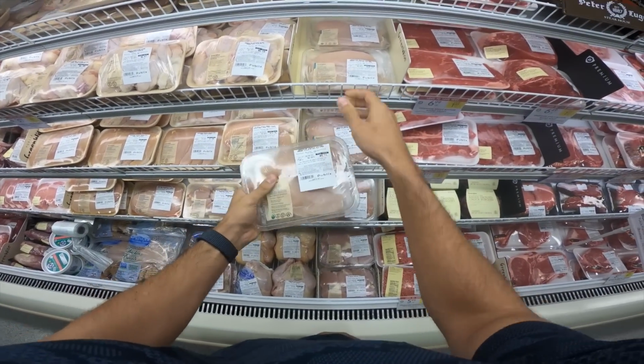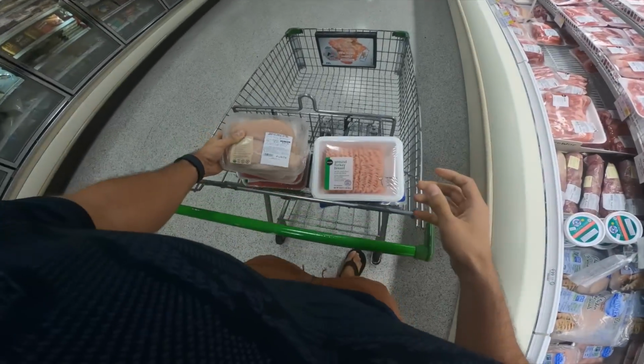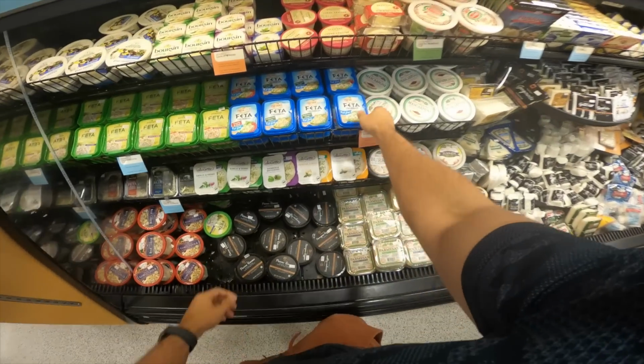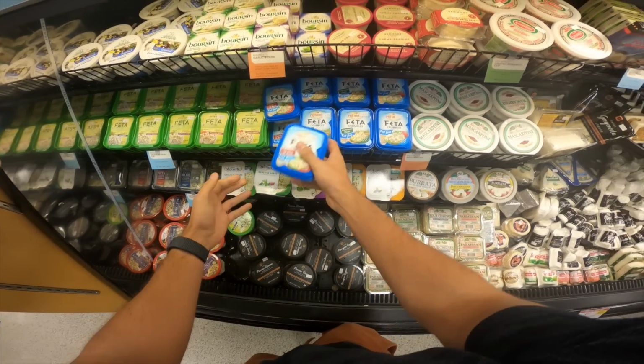On to chicken. Chicken's pretty simple. Skinless chicken. You can get cutlets, breasts, whatever you want, tenderloins. Up next, looking at feta cheese. This stuff right here tastes incredible, zero fat, and it's super, super high in protein.